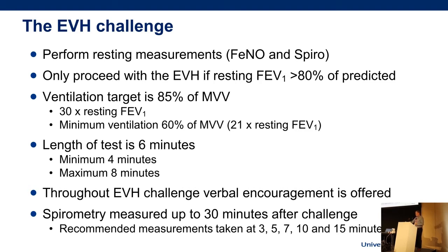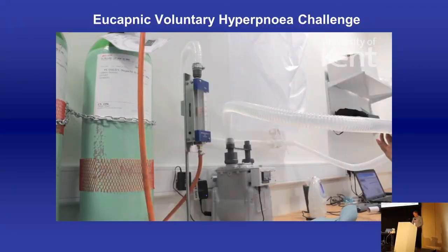It's really important throughout the test that the person doing the test gets some verbal encouragement and is motivated to do it. After you finish the 6 minutes of ventilation, you measure lung function in a similar way to how you might do an exercise challenge, where you measure it at 3 minutes after you finished, 5 minutes, 7 minutes, 10 minutes, and 15 minutes. You can measure it all the way up to 30 minutes afterwards. What you're looking for is a 10% fall in FEV1 after the challenge. Okay? So I'll show you a video of the challenge taking place.